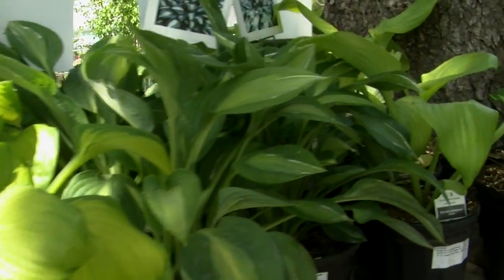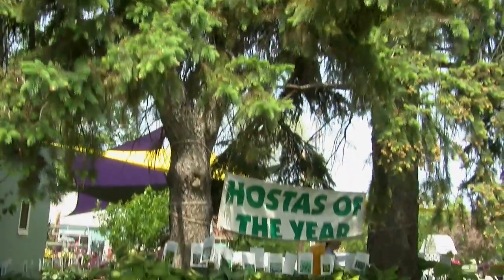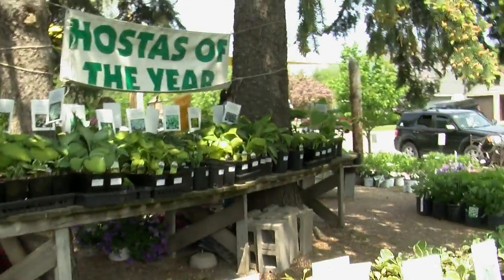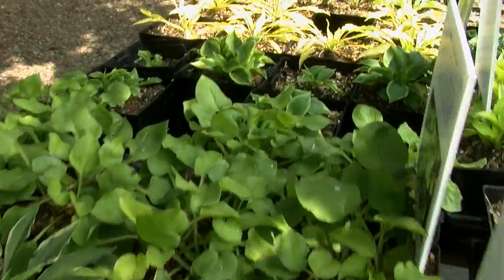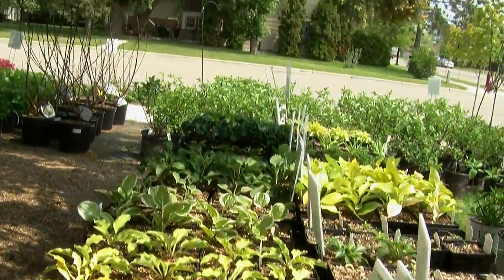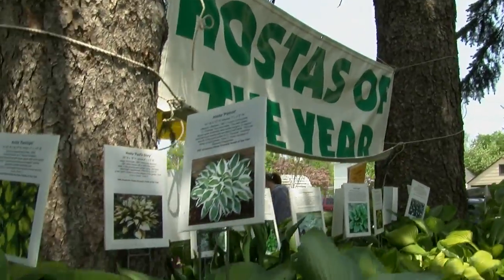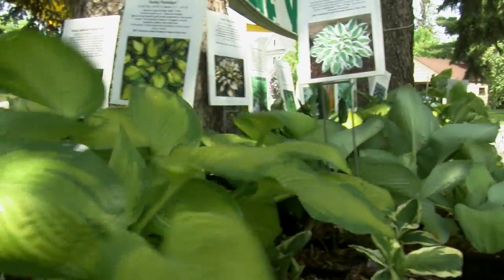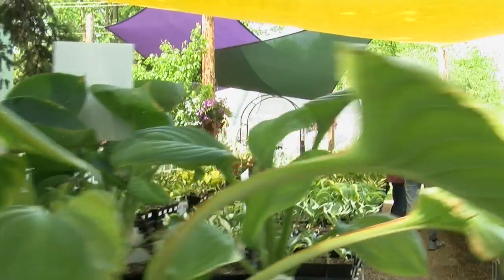We have our big old spruce trees here that give us a lot of shade in the summer. So this is where our hostas are, for example. We've got a table full of miniature hostas that are very tiny. We have a Hosta of the Year table, and those have won special awards and get special recognition for different characteristics they have. And then we have multiple tables of other hostas, and they're all arranged by color.